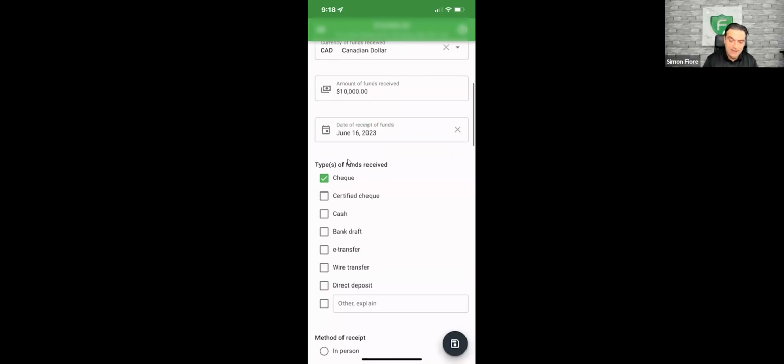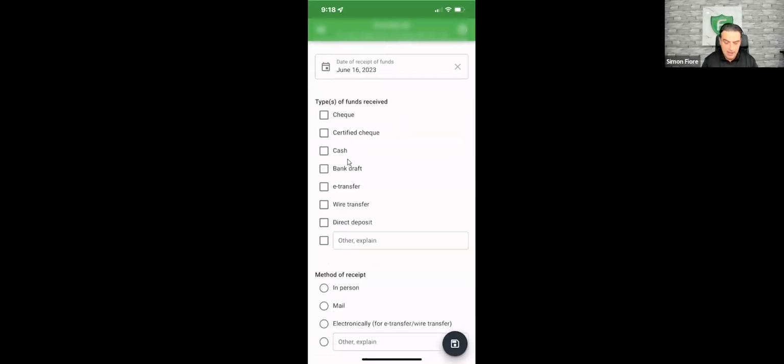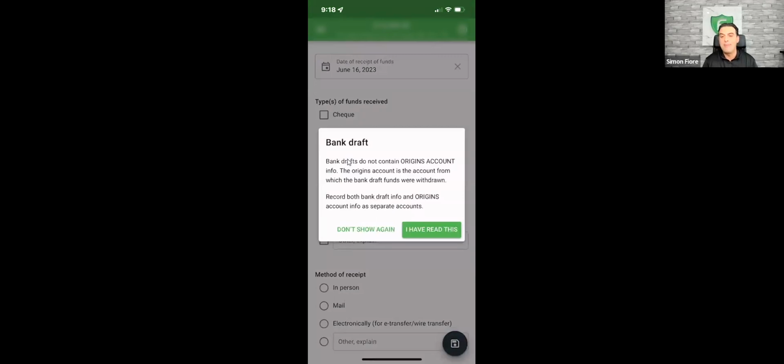Check. In the event, folks, pay attention here. When you select a bank draft, many agents aren't aware that the bank draft does not have the origins account. What does that mean? Origins account is where the funds are actually drawn from. So the bank draft is used sometimes to use third-party funding without identifying that third party. So it's very important. Fintrac knows this, and now they're starting to press for origins account info.